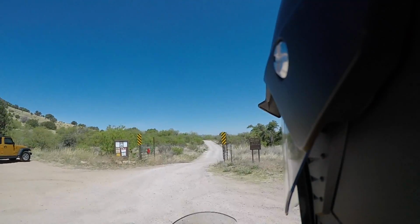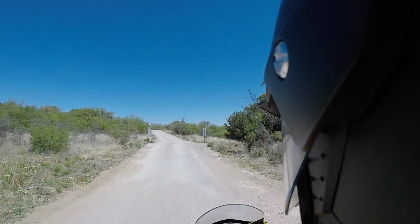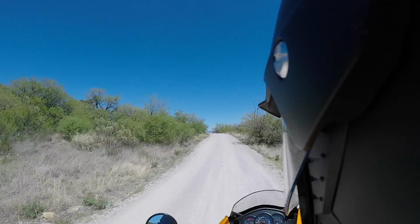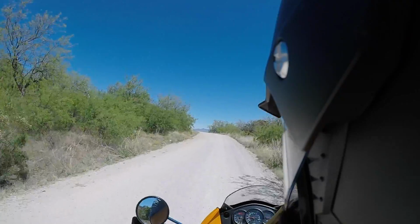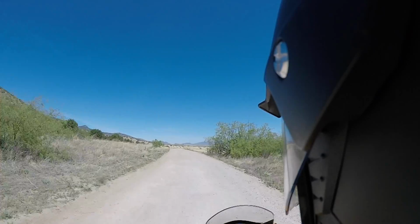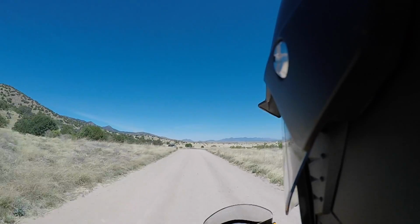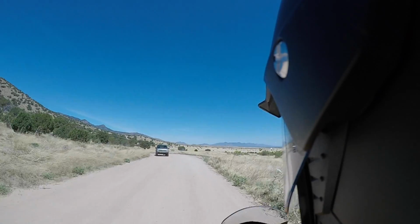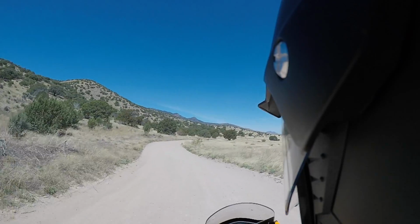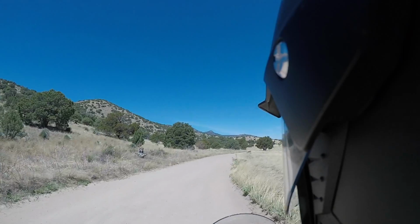We're gonna take a little ride out to the Brown Canyon Ranch right now. And this is one of the cool things about having the KLR, is that you can go on little excursions, little adventures like this, just kind of chilling out. So when I bought the KLR, you have to decide what it is you want to do with your bike.